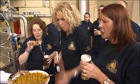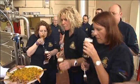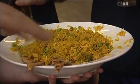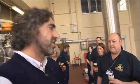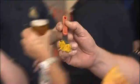What do you think about the food and beer combination? So yeah, it really brings out the flavours and lifts the taste. I mean, the great thing is as well with lager is that it's brilliant with any sort of fatty food, any spicy food. It just cuts through, cleanses the palate. You know, it's a great beer to have with food. So well done, guys. Top brew.